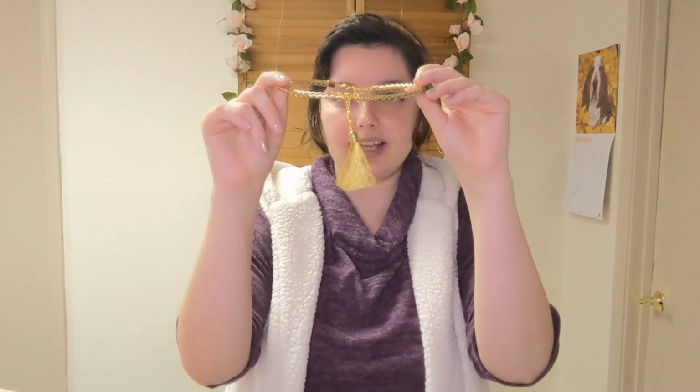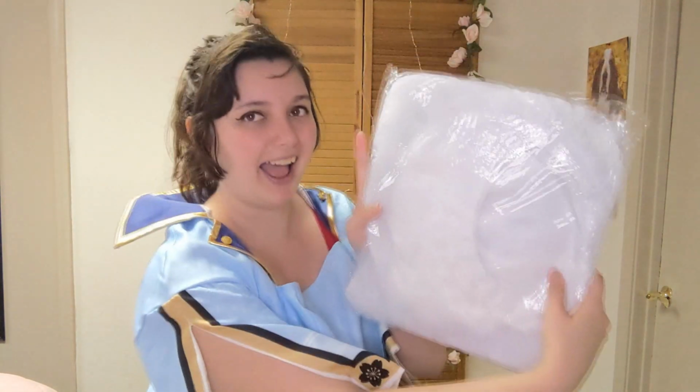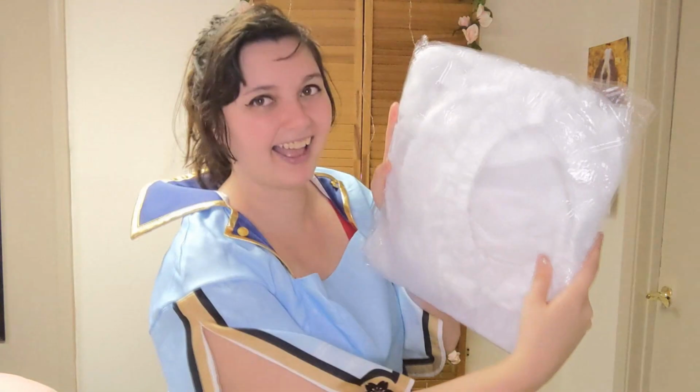So, yes. Alright, I think that about sums everything up, so I'm gonna go try her on super speedy quick, and we will see how it all turned out. Yay! I'm in the middle of getting into Ayaka, and I forgot to mention it did come with a petticoat. That's all.